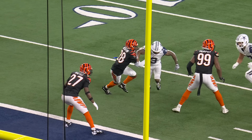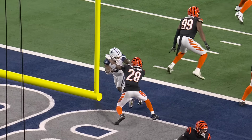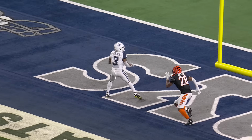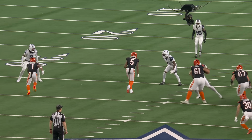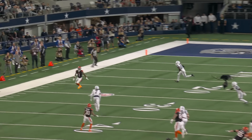Locked up in man coverage. I thought maybe Cooks got a push, but you see the grab there, the tug on the jersey. And Cooks just does an outstanding job. Jamar Chase, they totally turned him loose. You can see they let him have a free release. He gets in behind Diggs in that zone coverage.